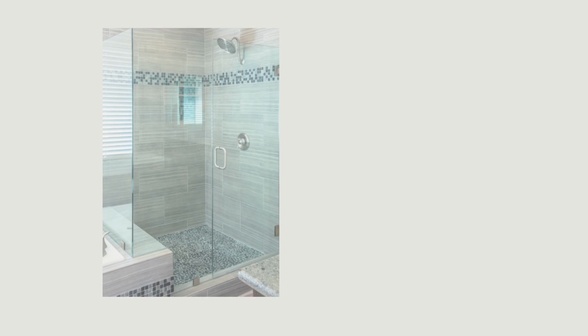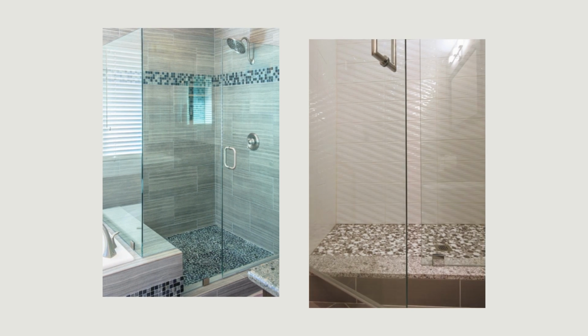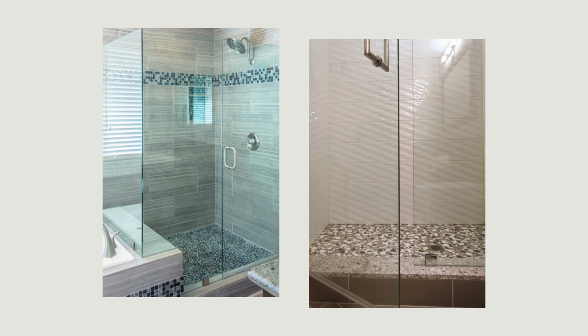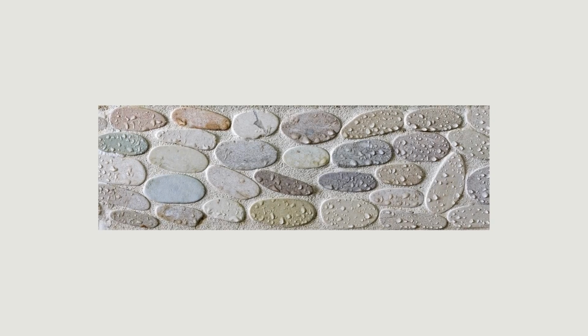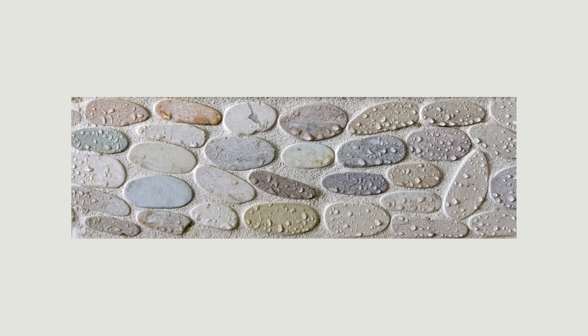Pebble mosaics for the shower floor. This one came from an architect whose client fell in love with a pebble mosaic tile for their shower floor. They do provide a beautiful natural look. Unfortunately, they weren't banking on the uncomfortable foot massage. So if you like the pebble mosaic look, select a flat style and save yourself some pain.